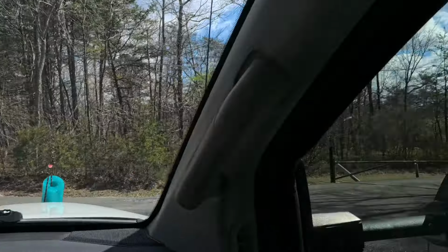If you can see it right there, there is a boardwalk trail that you can take. That's a different trail within the campground. Well, right outside the campground.